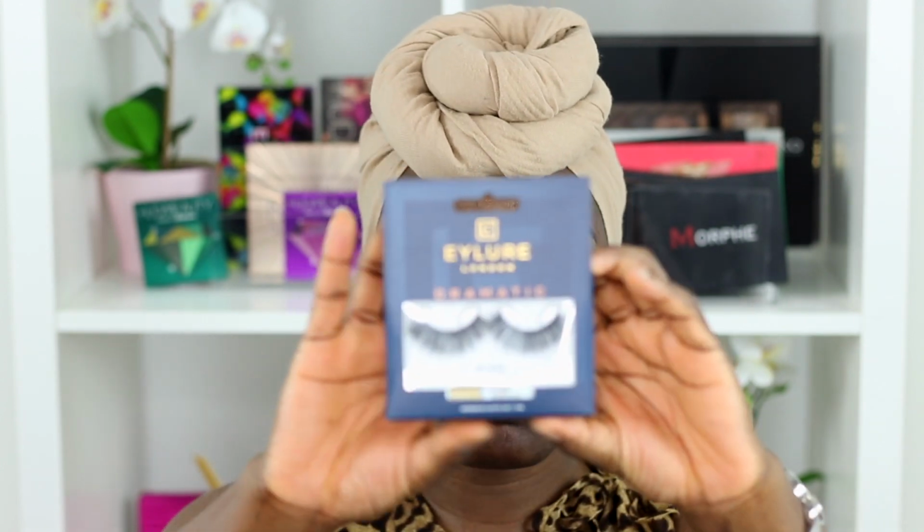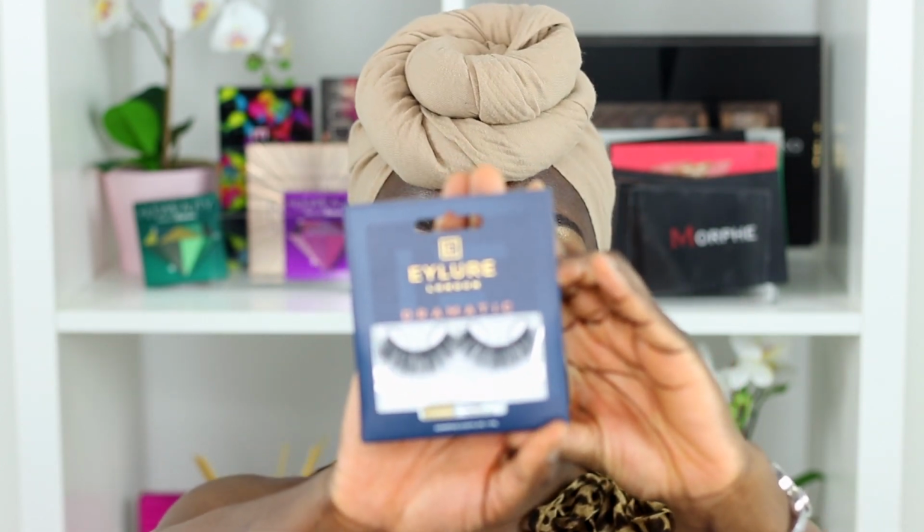Okay, for my lashes, I'm going in with the Eyelure Dramatic in number 202. I'm going to pop these on off camera. So lashes are done. Let's move on to the face.